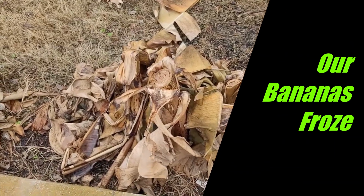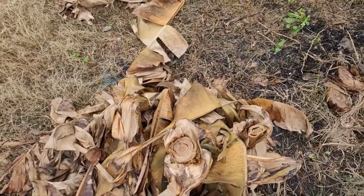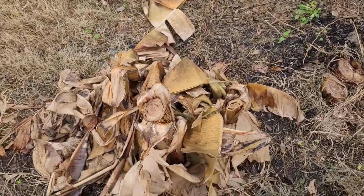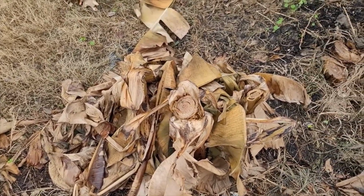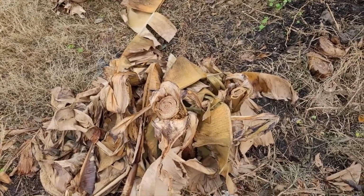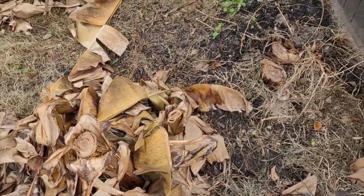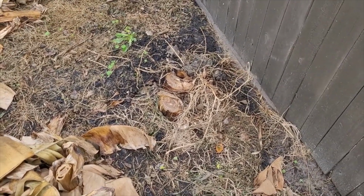Here are what's left of my banana trees. I started cutting them down because the freeze took them out hard. It was not just one day. We had a week of freezing temperatures, 2 weeks of just cold temperatures, and these are tropical plants. We live in a subtropical area. They're not used to these crazy temperatures.